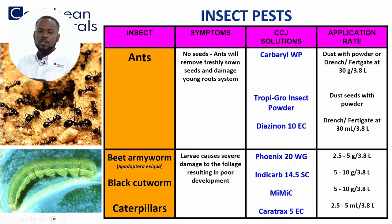Similar thing can be done with the tropical insect powder. However, if you have ant mounds being built up, you can drench in particular areas, or if it's a widespread problem, you can fertigate through the drip system. Quite soil active. Wonderful.